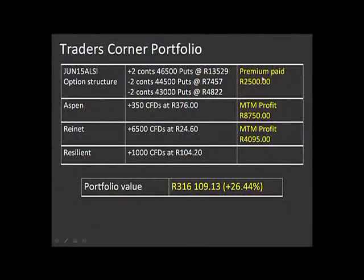Okay, well, let's see how those 4 open positions are working for the portfolio. Yeah, well, here they are. So our put option structure is working in the background. We've paid the premium of 2,500 Rand for that. Aspen is up 8,750 Rand as things stand, which is looking good. Reinet is up nearly 4,100 Rand for us. And then this Resilient trade we've just entered today, so there's no mark-to-market profit or loss there yet.